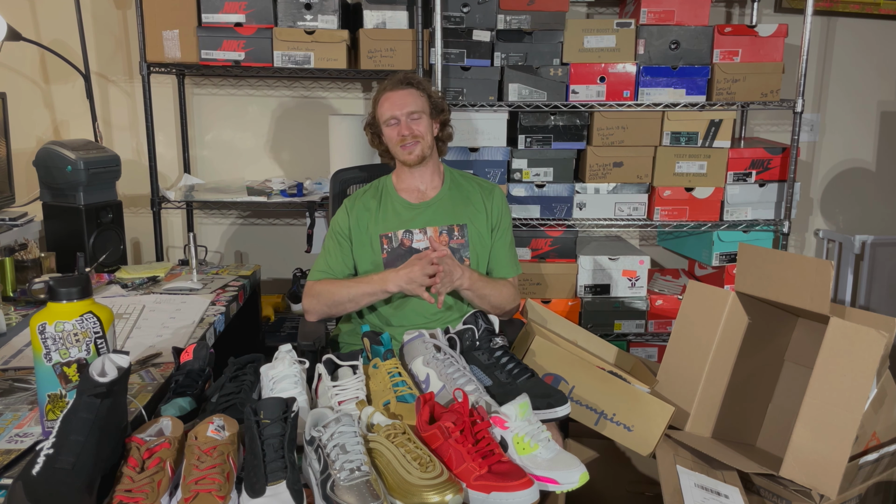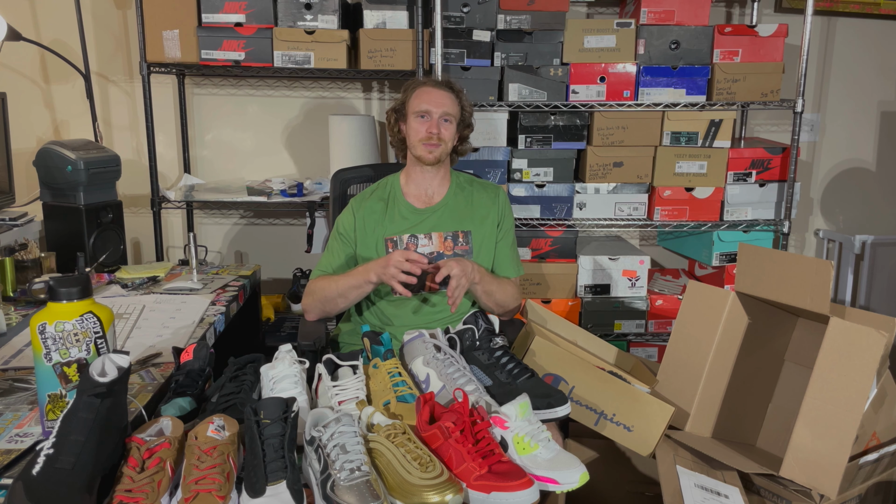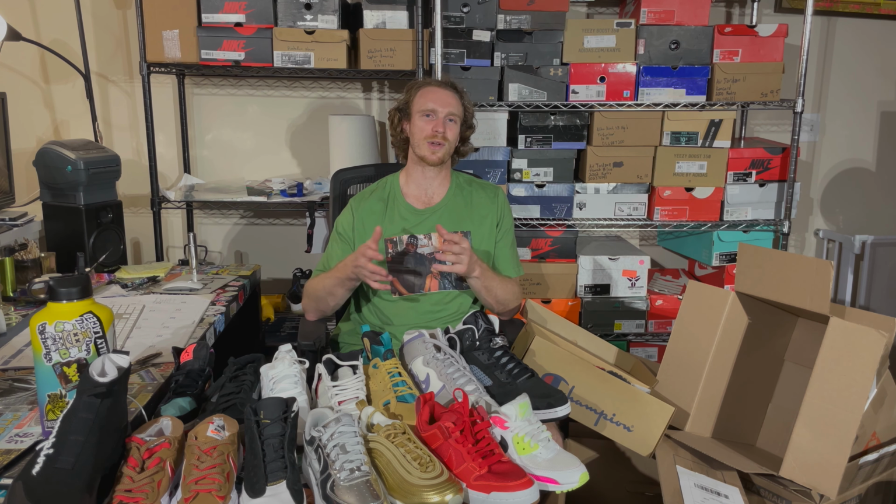It's whatever though. That's it for right now as far as the pickups that I got. You can see that there are a whole bunch of new kicks in inventory, and like I mentioned earlier, I am trying to fill in some gaps as far as the sizes are concerned so I can have a little bit more of a spectrum across the board for you guys.